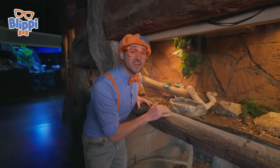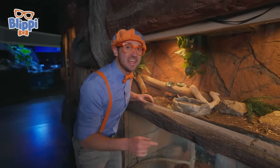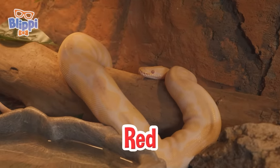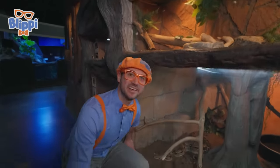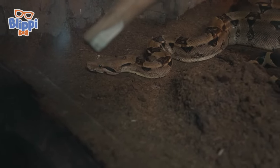Whoa, look at him just hanging out on that log. Hello. And did you see its eyes? Yeah, they look reddish. Wow, super cool. Snakes are awesome. Whoa, and look down here. Whoa, this is a way bigger snake. Whoa, I know what kind of snake this is.